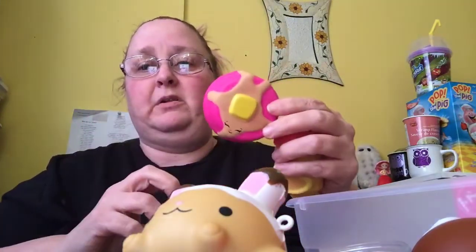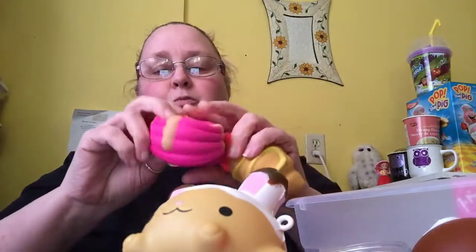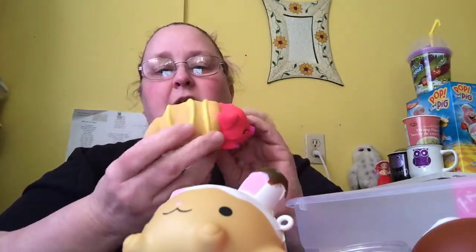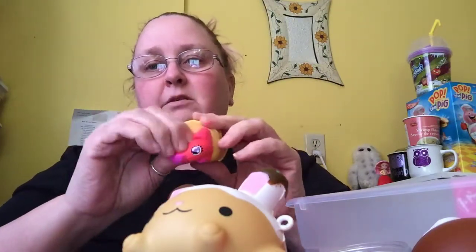So I also have a couple of Squish Delish. Now this is a Shopkins Squish Delish. As you can tell by the little faces on it, it was super cute. These aren't very slow rising, they're actually very fast rising, but I did like it. It's still super squishy and not much of a smell to them, but they're pretty good. I always sniff everything. And this one is my recent one. I got a little piggy in a blanket with mustard on them. It's a cute little pink piggy.